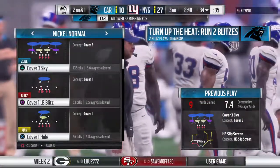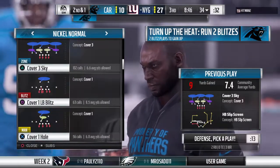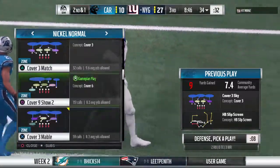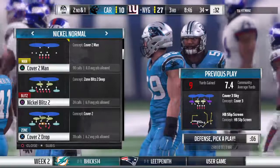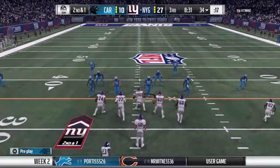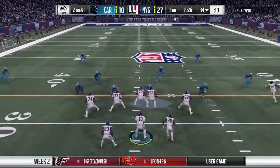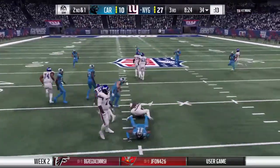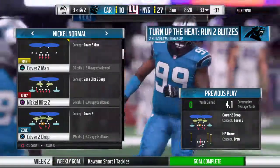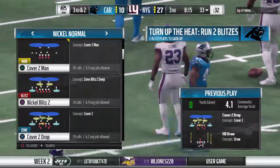A good first down call as the screenplay gets them 9. They'll run it now out of the gun. And he is swallowed up right at the line of scrimmage. He got maybe a half yard at most, but officially they'll be left with a 3rd and 2.